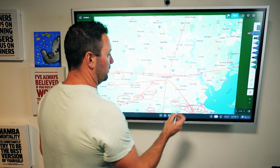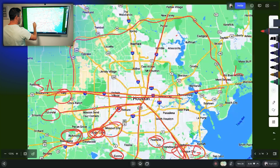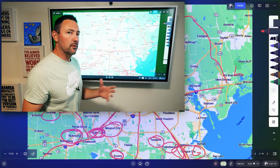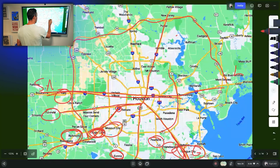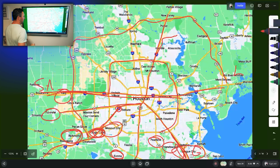Again, you know, you have to realize when you look at just this 99 tollway right here, and it's not even completed, just what I drew, that section there is almost 190 miles. Isn't that insane? Now you look at the Beltway 8 here, and I know from personal experience, if I want to get down to the Beltway and then over and maybe head out to Katy, you're talking an hour and a half maybe, you know.